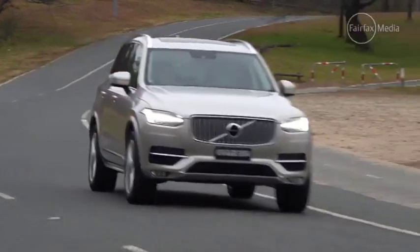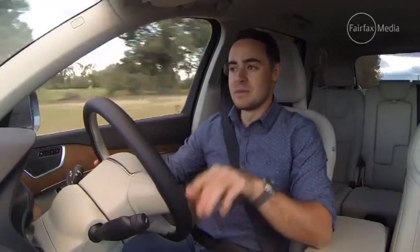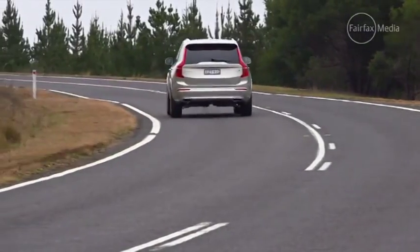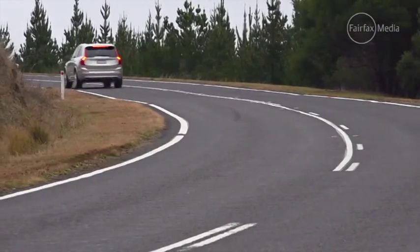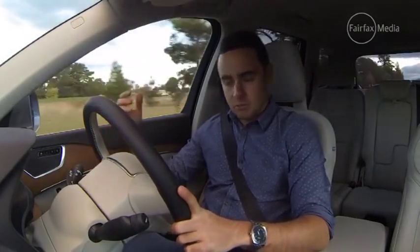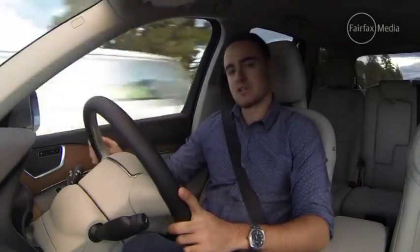There are a couple of ways to get around that harsh ride though. One is to lower the wheel size. We found a huge difference in the ride quality when on 20-inch wheels against 19-inch. The smaller wheels really take the edge out of bumps. The ride is far less busy, but it's still noticeably firm.